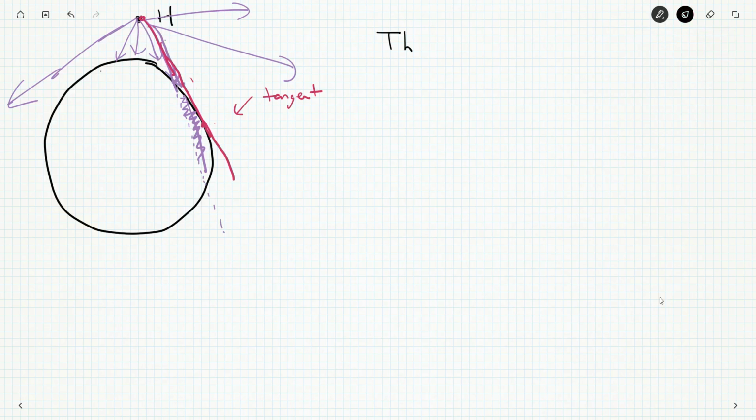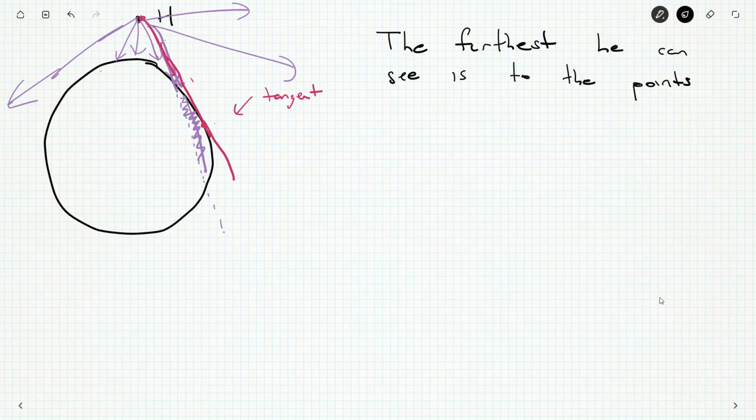So, if I were writing this up a little bit, I would say something like the furthest he can see is to the points of, let's say, tangent C. Or I could say something like, his line of sight from H to the planet will be tangent to the planet. There's lots of things we can say. But it's important that we understand what this line is, because once we've got that, I'll just draw a less colorful picture, we can start to do some math.